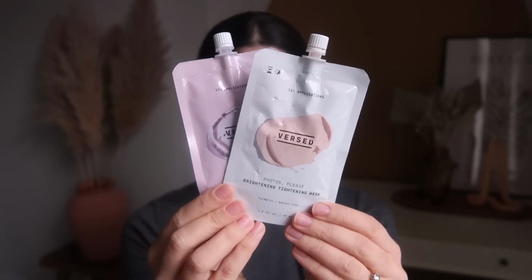I also picked up some face masks from the brand Versed. I've never tried anything from this brand, but again, I was intrigued by the packaging. They're very similar to the Bread shampoo and conditioner. They're in these pouches, which I guess saves on packaging. So it's a very similar thing. You screw off the lid. It says that you get 12 applications. I've only used one of them once, so I can't tell you if it lasts. I guess it depends how much product you use.